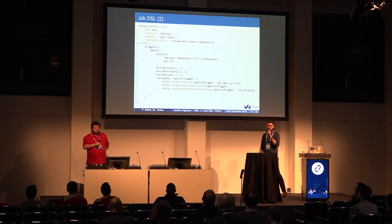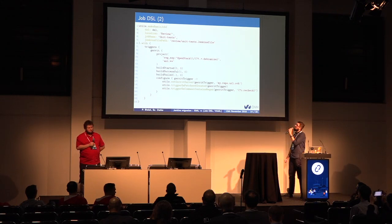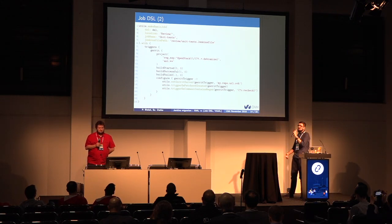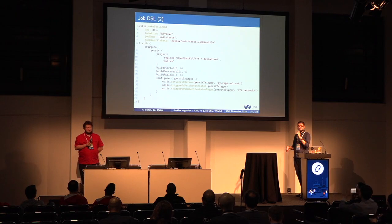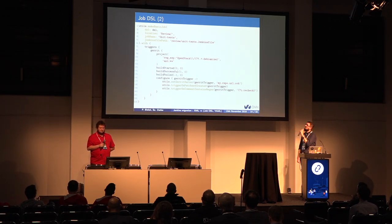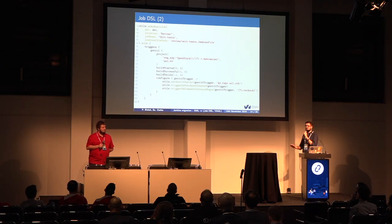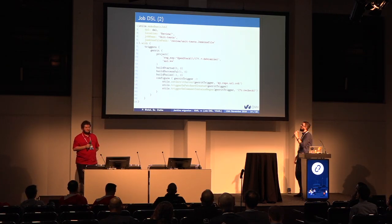Okay, so time for another example. What we are defining here is a pretty easy job which launches unit tests on each change that happens on Gerrit. So what we can see here, okay, we want this job to be located in the review folder. Its name should be unit tests, and it should execute steps that are contained in a Jenkinsfile called unit tests. We'll come back to this in a moment.